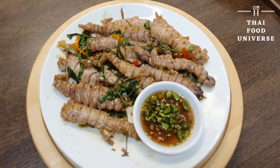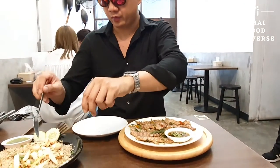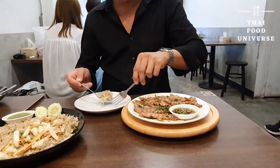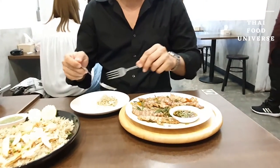I suggest those who don't eat spicy, or can eat only a little spicy, order the very crayfish stir-fried with basil without chili and get the chili separately to put in yourself. The original taste of the very crayfish stir-fried with basil is extremely hot.